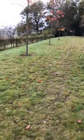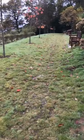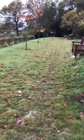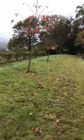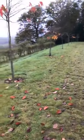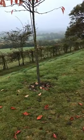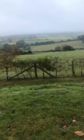It's a bit of a misty morning today, but I'm always fond of telling people that the sanctuary always looks good at any time of the year, in any weather. So I turn towards the view now. It still looks quite dramatic.